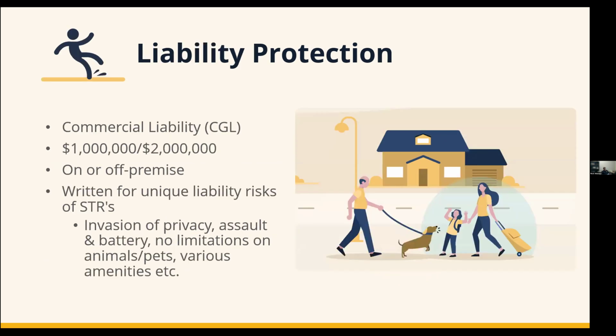Now, liability protection, this is probably the biggest concern for most folks, is something happening at your property and you getting sued. How am I protected? Again, the best way to do this is through a commercial liability product. It is going to be the most secure, with typically the fewest amount of exclusions and the highest limits of protection for you to have. Typically, that is going to come with what's called 1 million per occurrence, 2 million aggregate. So that means for any one claim that happens, they will pay and protect you up to $1 million for that single case.